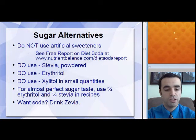So for an almost perfect sugar taste with no negative health effects at all, you can use 3/4 erythritol powder and 1/4 stevia powder in recipes in place of sugar. So whatever the recipe calls for in sugar, swap it out. Let's say it's a cup of sugar. All you do is use 3/4 of a cup erythritol powder, 1/4 cup stevia powder, and it should taste almost the exact same. If you invite people over to try your recipe and you don't tell them that there's no sugar, they're not going to say this doesn't taste like real sugar, because it really does taste like real sugar, especially at this ratio.